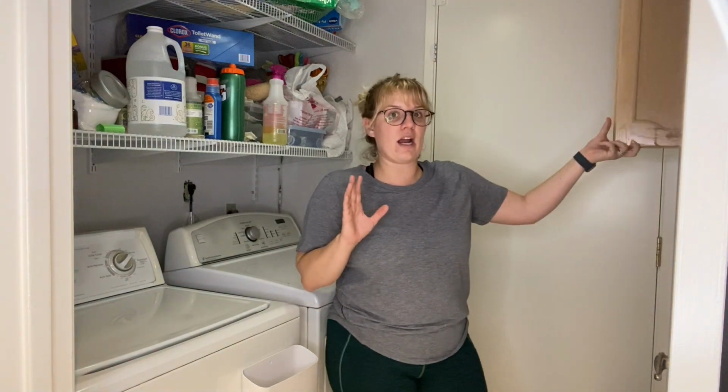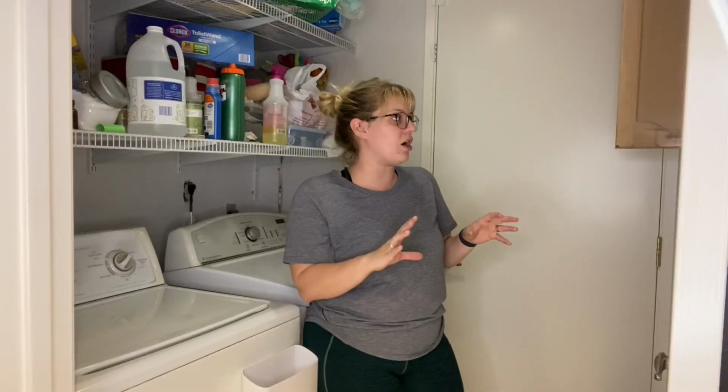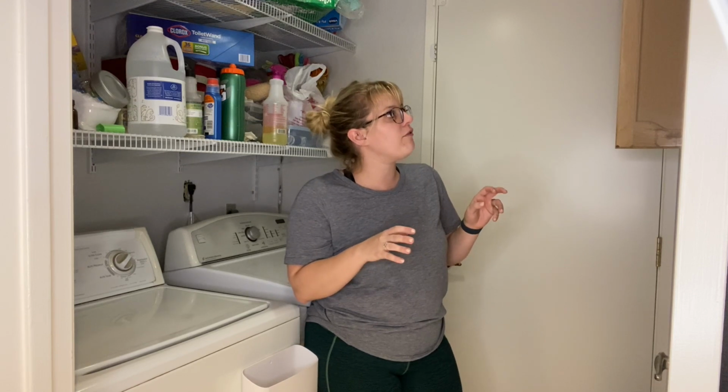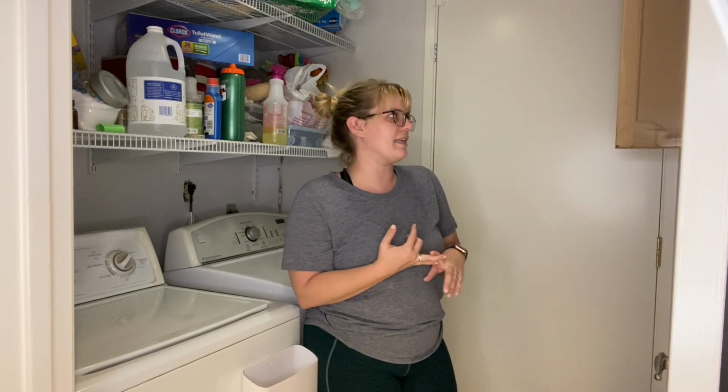Additionally, this is where all of our cat litter, food, and things are. So I'd like to have a little area of cat stuff. Yeah, anything that I need for them, like we use poop bags to scoop their litter, things like that.